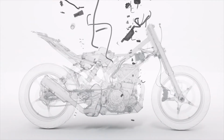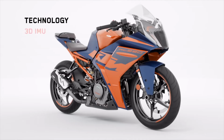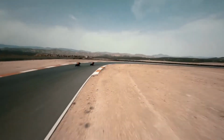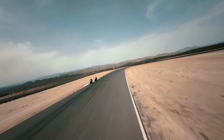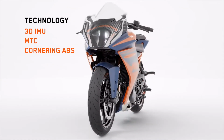The range-topping RC390 is also fitted with further electronic features. A 3D IMU, which takes roll, pitch and yaw into account. And thanks to this, we could add motorcycle traction control and cornering ABS. We don't always know what lies around the next corner, and so cornering ABS supports our rider when they enter an unforeseen circumstance or the road conditions vary.